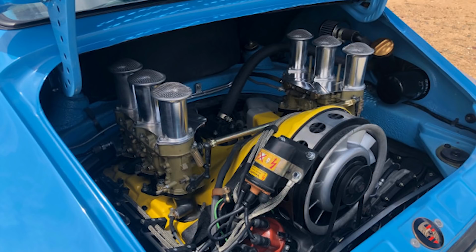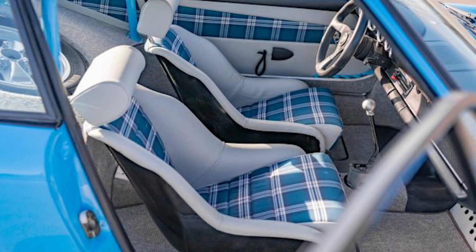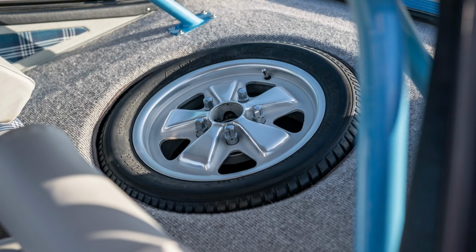This is a mostly stock 3-liter SC engine with carburetors. This interior looks a little bit dated to me. This kind of reminds me of the 90s hot rod scene a little bit. And that's kind of a strange place for a tire. And I'm hoping that that roll bar isn't just bolted to that shelf.